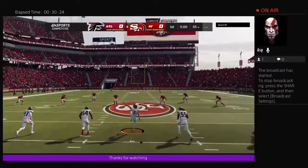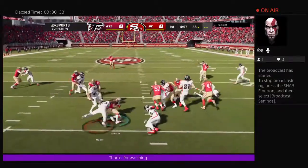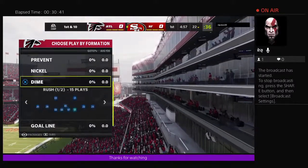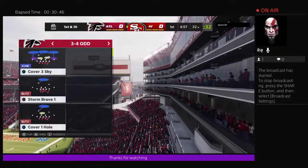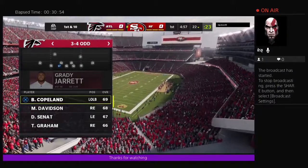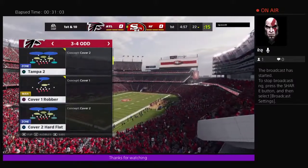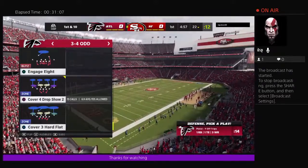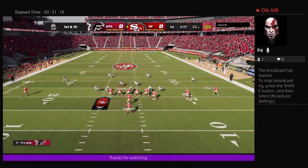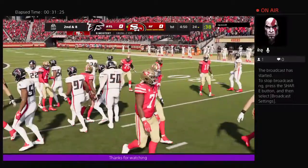Set to go, Younghoe Koo ready to do the honors. And we are underway from Santa Clara. And he'll get it up past the 20 to about the 22. First carry for Raheem Mostert. Only a couple for him there on the game's first play, and it's second down.